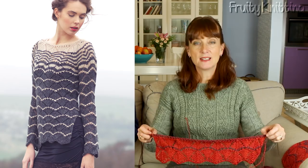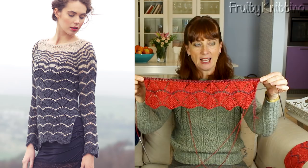And as you can see, it's a very elegant, dressy kind of garment in a beautiful all-over chevron lace pattern with elegant stripes. So I'm going to tell you more about it in the next episode when I've done some more work on it, but that's just the start of it here. The construction of it is bottom up in pieces.